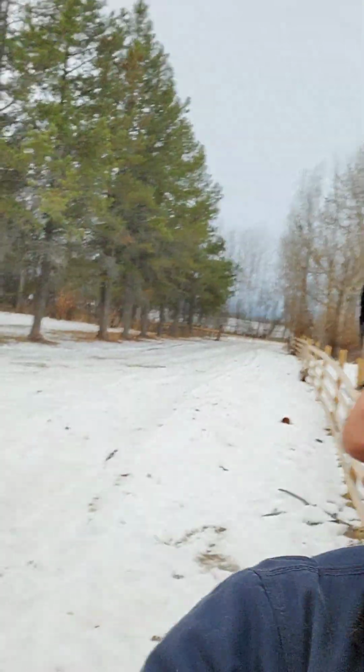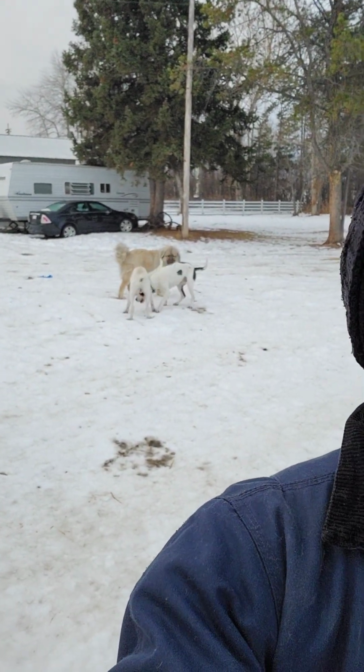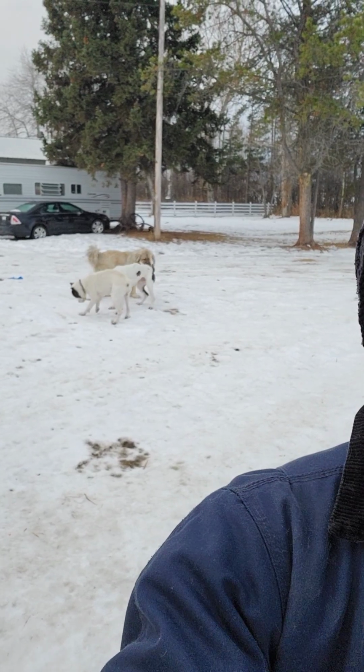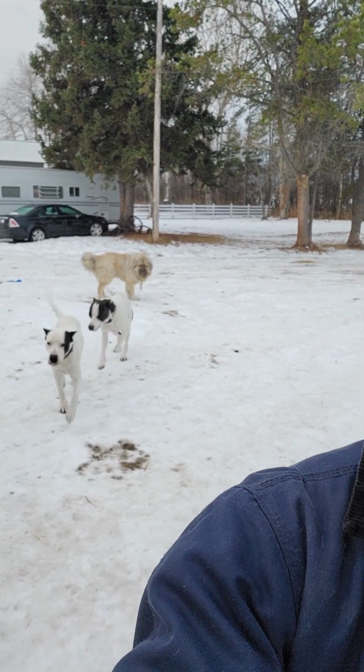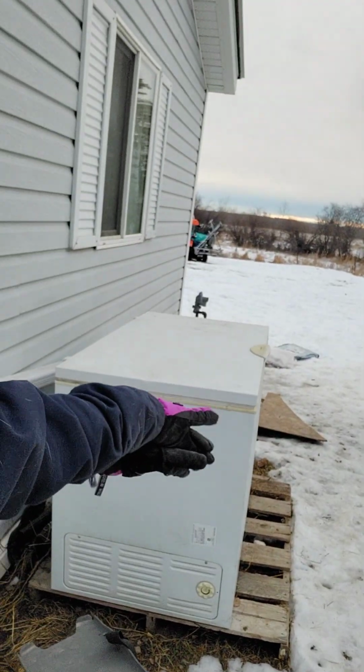Okay, so first off, you see the dogs behind me right there. They are waiting to be fed. They know. Come here. Good boy. What we do is we have their raw meat out in the freezer. I thought I was able to rotate this, but I guess not. This freezer right here has all the dog meat. I'm just going to grab that. I'll show you real quick.